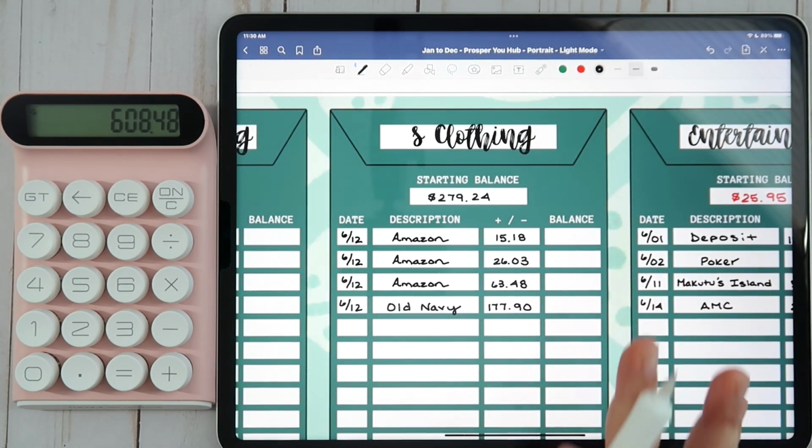Me, I've gotten quite a bit of clothes lately. So Old Navy had a really good sale going on with their shorts and all that kind of stuff.